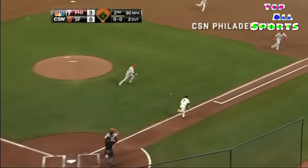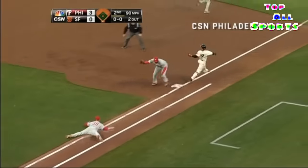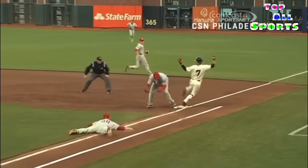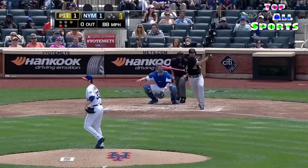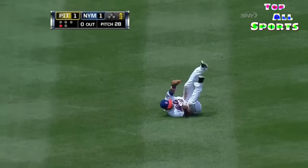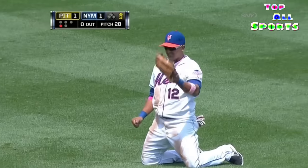Blanco bunts to the right side. It's a good bunt. Kenner picks it up with the bare hand, and he rolls it to first base in time to retire the side. Opposite field shot. There's a line drive to center by Gomez, and on comes Lagares, and he makes the catch on the second effort. What a play!